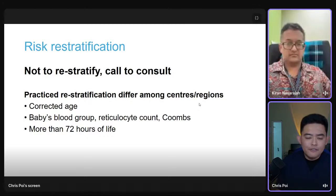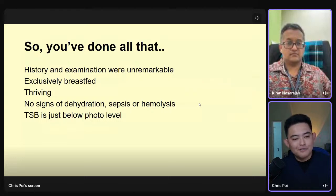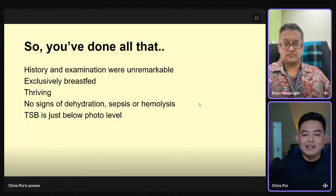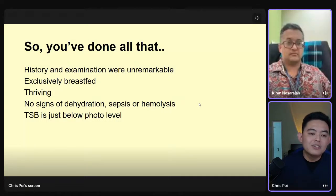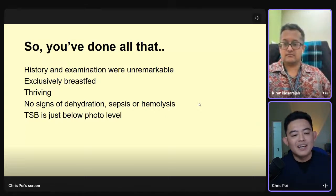Improbable lah. So therefore they will ask you to reduce it to a lower risk group. So you've done all that with Amirul. You've taken your history, you've done your examination, and they were unremarkable. He is exclusively breastfed. You plotted him on the charts, and he's thriving. No signs of dehydration, sepsis, hemolysis. And when you plotted him, his TSB is just below the photo level.